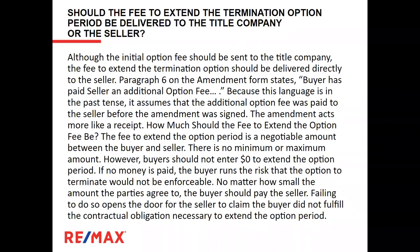Since they changed the option period to where you can pay it to title, the question was, what happens when I want to extend that option period? Can I pay that money to title? And this is an annoying answer, but no, you can't. Then the second time around, it has to go to the seller. So just to make everyone aware of that. A lot of times you work it out with the agent and still take it to title or do something different. Just so you know, technically, that has to go to the seller if you extend an option and pay an additional fee.